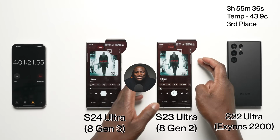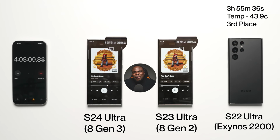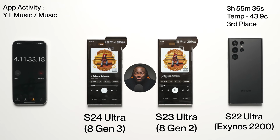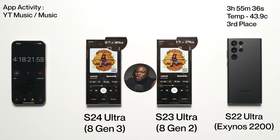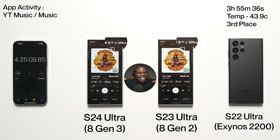Interesting. Now, next is YouTube Music, and usually I am playing my favorite album, one of my favorite rap albums of all time, Kanye West's College Dropout. But you know what? I did have to sneak in Jay-Z at the beginning with I Know, produced by the Neptunes, of course, on that American Gangster album. If you saw it swiftly there, I'm telling you, man, that track has aged like fine wine.